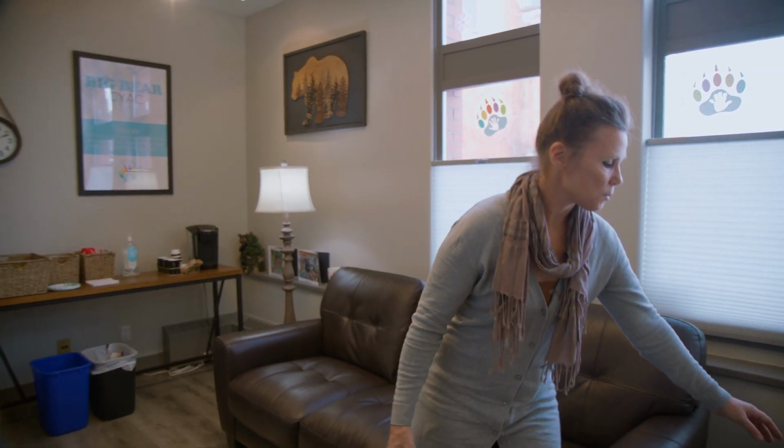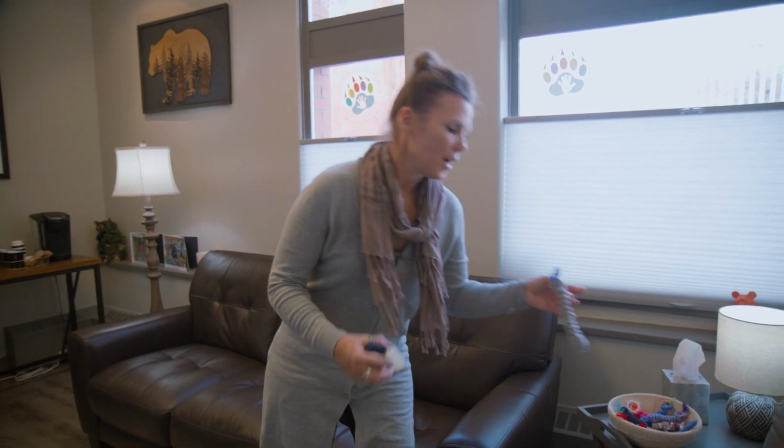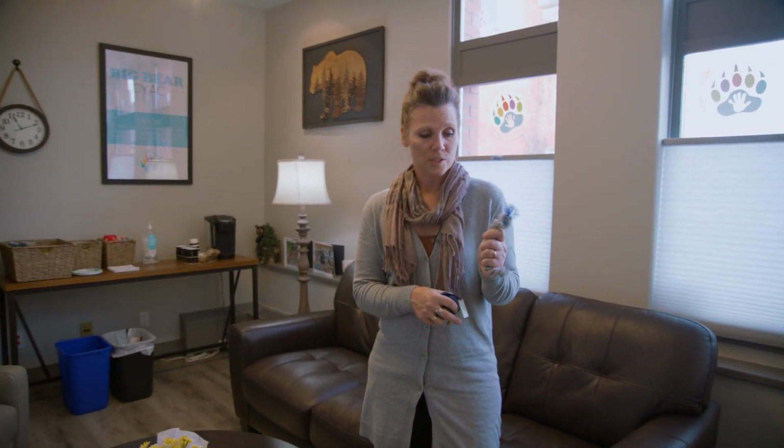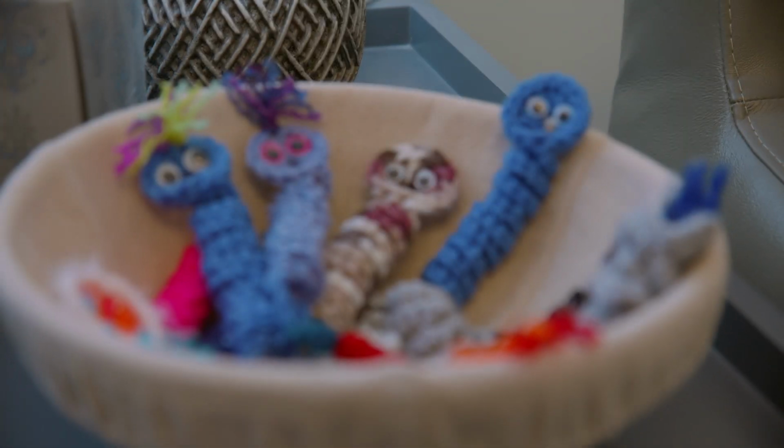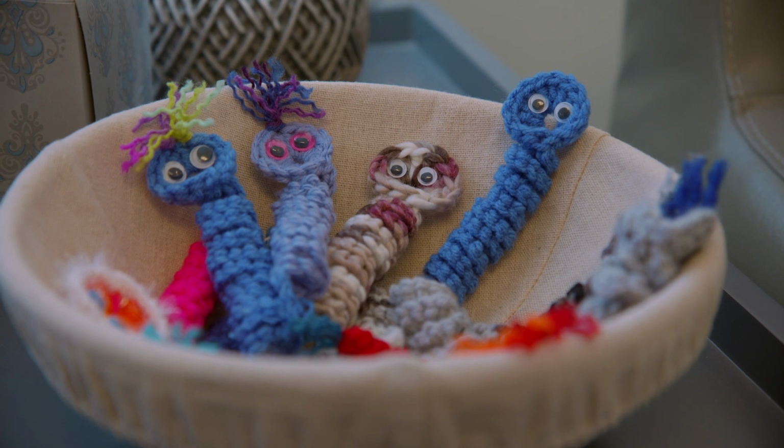One of our advocates made these little worry worms, and kids of all ages seem to love them. They take them right into the forensic interview room, and when they squeeze it, it's a reminder of their confidence and their strength.